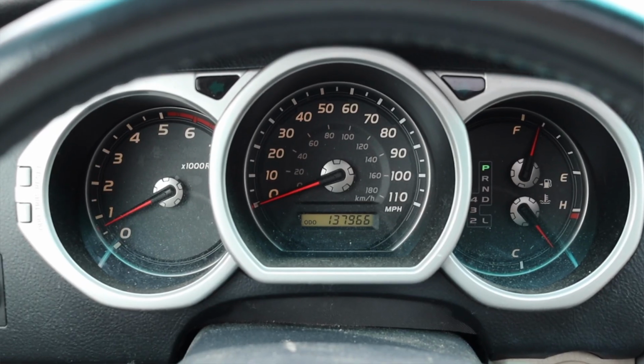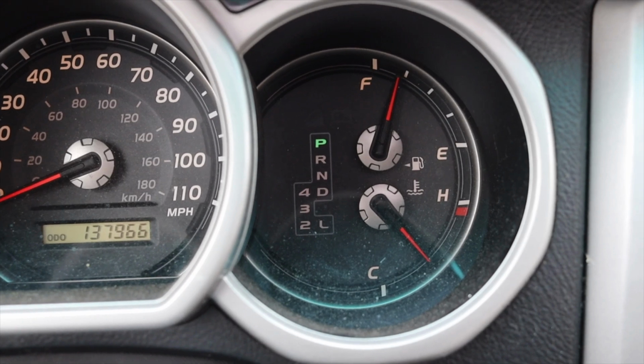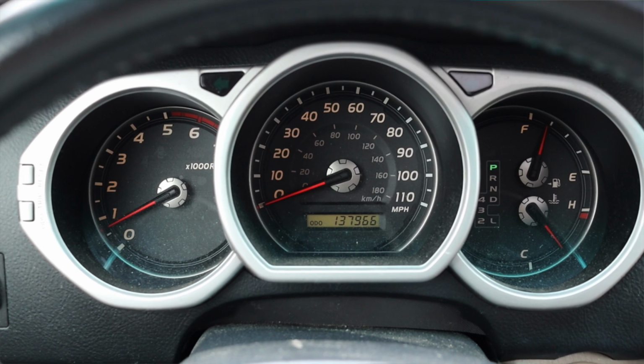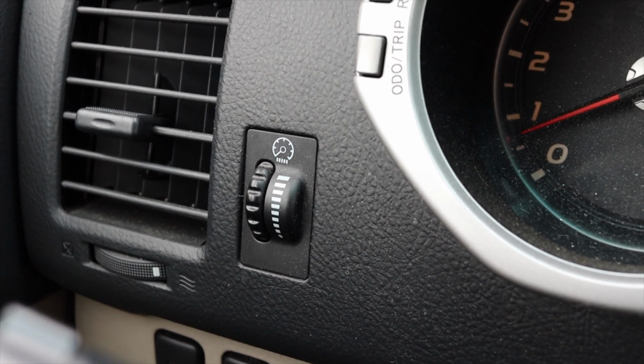Well, in front of me, I have 3 main gauge pods. On the left is my tachometer, in the center is my speedometer, and on the right is my fuel and coolant temperature. I like the gauges. They are simple. They are very early 2000s from Toyota. They are what I have come to expect from Toyota. Nothing too crazy. Off to the left, I do have a gauge dimmer switch.